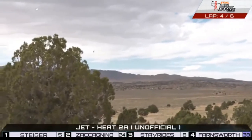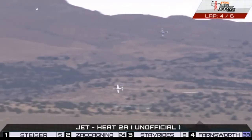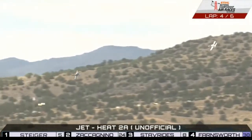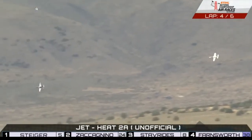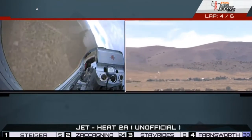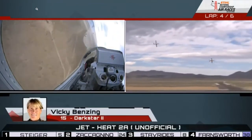Pete Zaccanino again has won a gold, but not in this plane. Won it in a de Havilland Vampire. Fourth and fifth is a nice little race between Vicky and Scott Farnsworth. Let's take a look and see what Vicky's looking at. Watching our leaders on one side, Vicky Benzing looking out her left side. White flag, white flag, at lap.